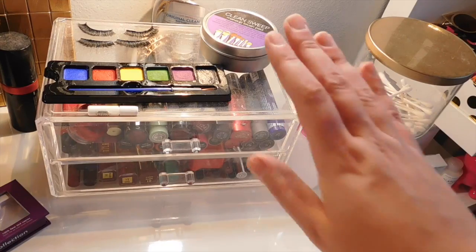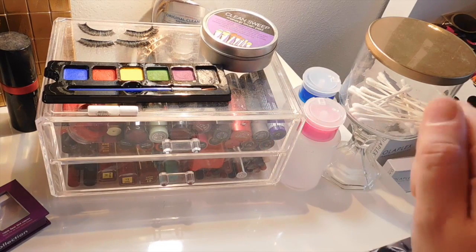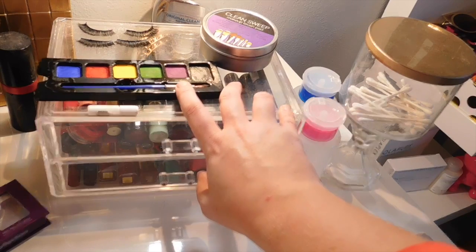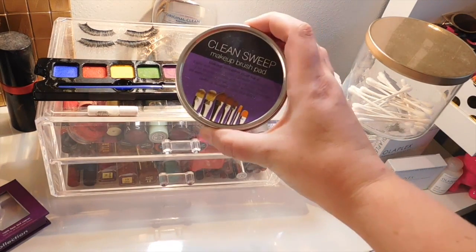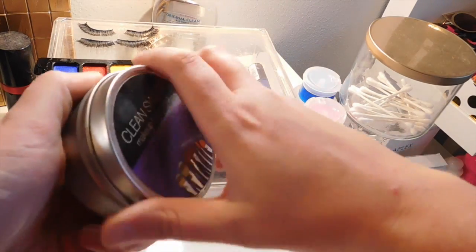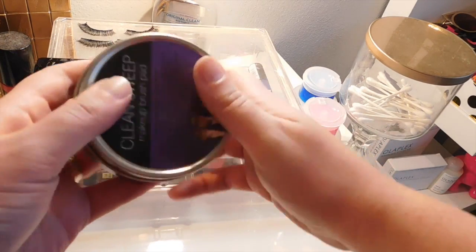Then on top, I just have a couple lashes sitting out that don't really have a box anymore. And then this is a Halloween palette from some stuff I've been doing, and it doesn't have a home, so it's sitting here. And then this is a clean sweep, so you can take it off and rub your brushes on it in between colors, and it removes all the product.